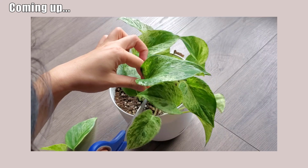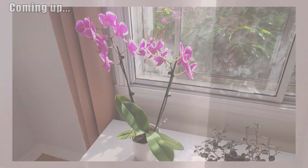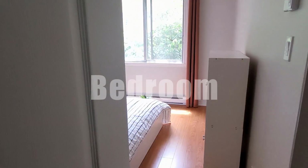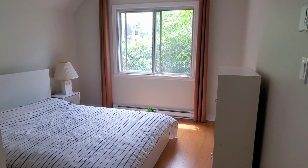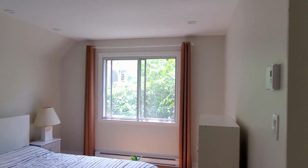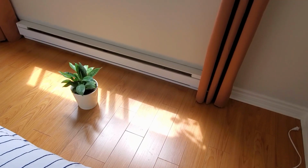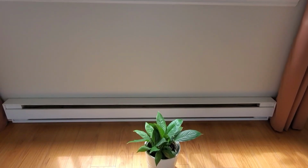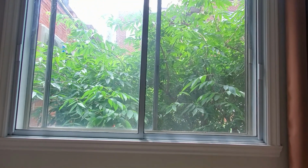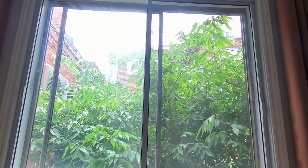Let me show you the space first so you know what I am working with. The room that gets the most natural light is the bedroom, so this will be the main plant space. It has a southwest-facing window, so it's really bright in here, especially in the afternoon, which is why I put the only plant I have as of now here. It was given to me by a friend when I moved in. There is a tree outside of the window which is tall enough for privacy, but still short enough to not block all the sunlight, so I really like that.